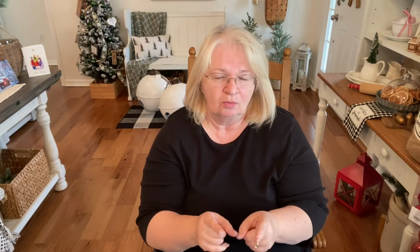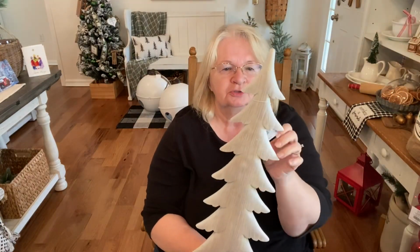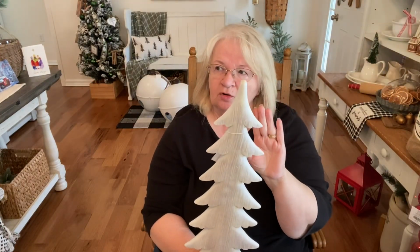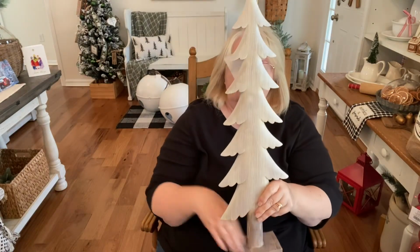The original trees that I wanted to get were all broken up on the tips, every one that was in the store, and I thought if they're that easy to break, storing them would be a big problem. However, I did find 2 of these. I had gotten some years ago, but I think not as tall as this.